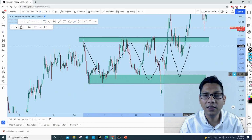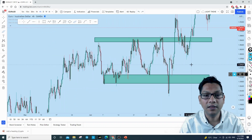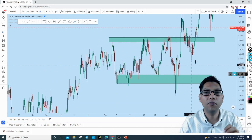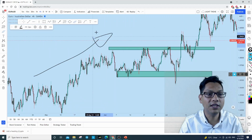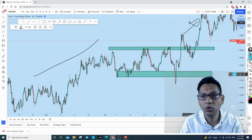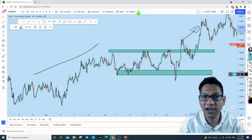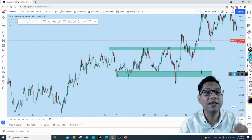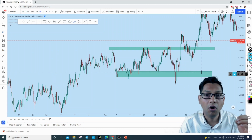Now in this range, let's apply our first criteria, that it is likely to break along the direction of the major trend. The major trend is up, so it is likely to break this instrument after this range to the upside. And what we see is that this is what happened. So this is the first criteria. What is the second criteria? It is likely to break along the opposite direction of the false breakout.